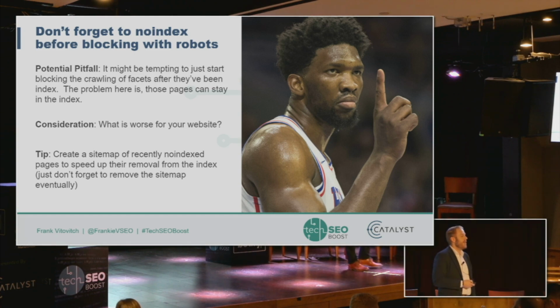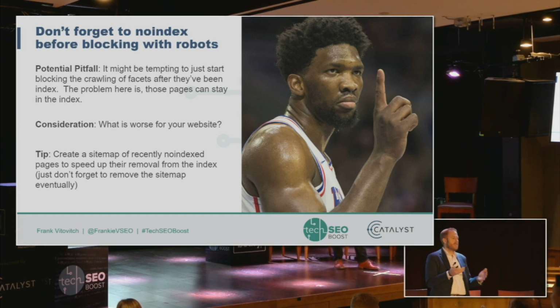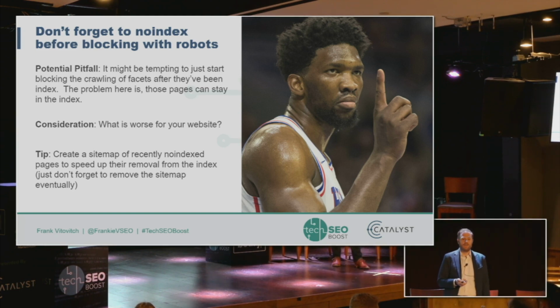But one thing here that Joel Embiid is telling us is, don't forget to noindex your pages before you potentially block them with robots.txt. I would say this is one of the most common things that we see when people want to block off full sections of their site. Those pages are still indexed, and if you just block them, they're staying in the index for a while.